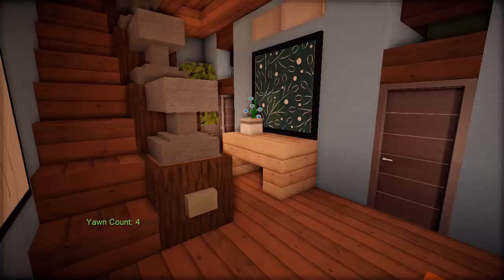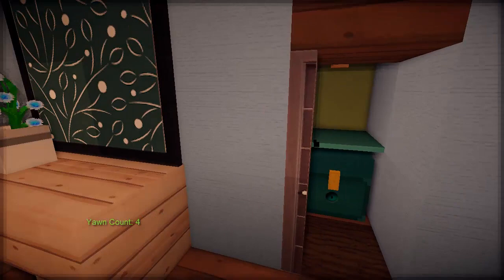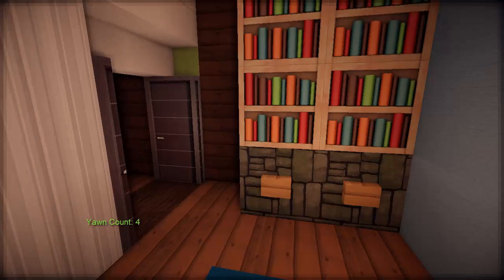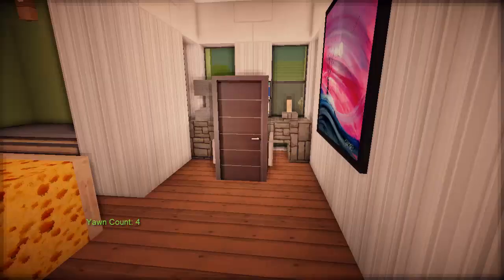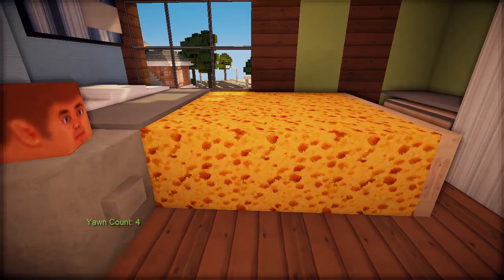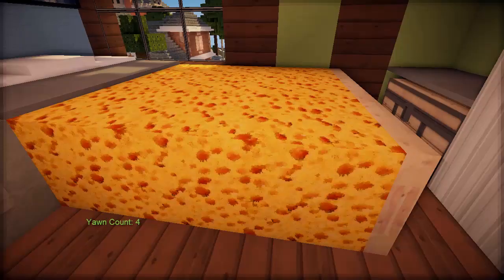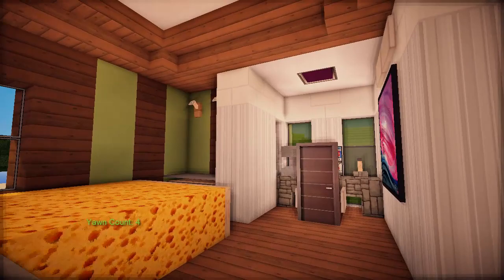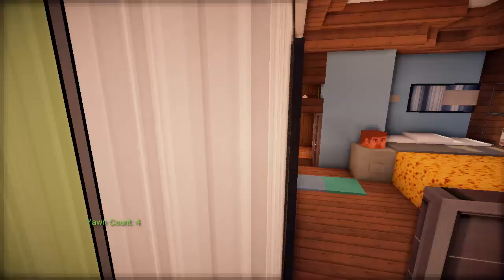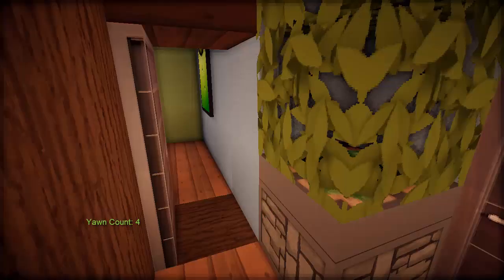Neat. Little bathroom. Little closet. Another closet. We're not here to look at closets, I promise. A sponge bed. Why? I mean, yeah, sure, it makes for an interesting bedspread, but whatever floats your boats. And he's Skyping with Zop and Bill and Shift and Ender and Vex and Urchin. At least it's not a blue screen.